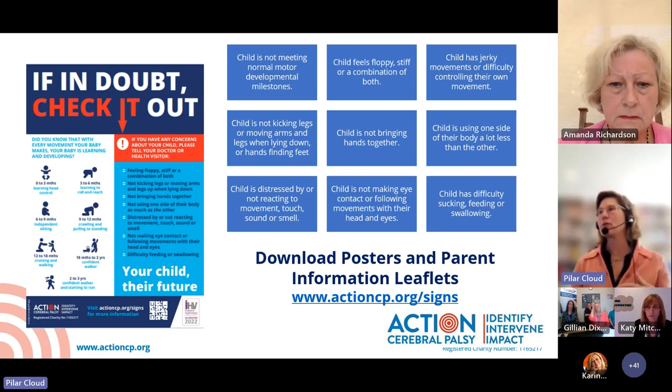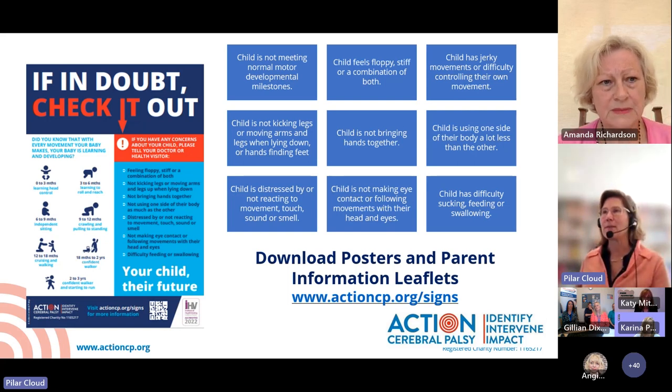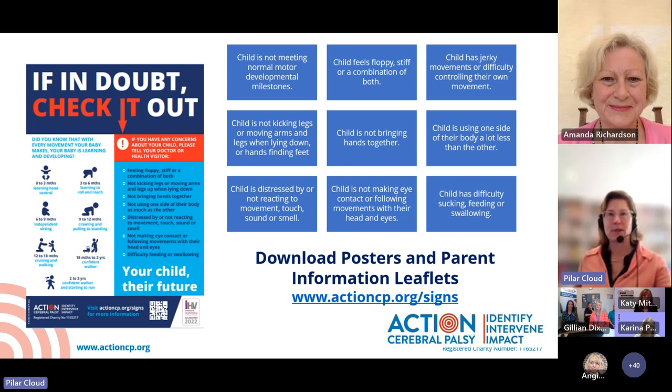Beyond that, if they're having difficulty sucking, feeding, or swallowing, those are all red flags. It may be nothing. We're not trying to diagnose at this point, but those are signs of concern that, if you spot them in a child, please encourage parents to see their GP or their health visitor. All that needs to happen next is a referral for an assessment. So I'll stop there and let Amanda carry on, but we're so grateful for this time to be able to share this information with you. You're so ideally placed to help these children. So thank you.